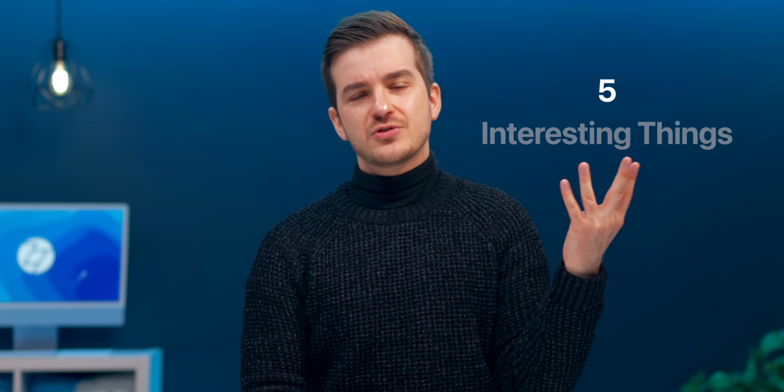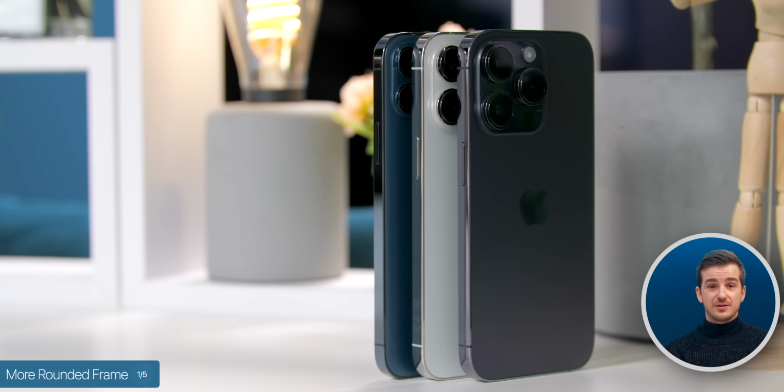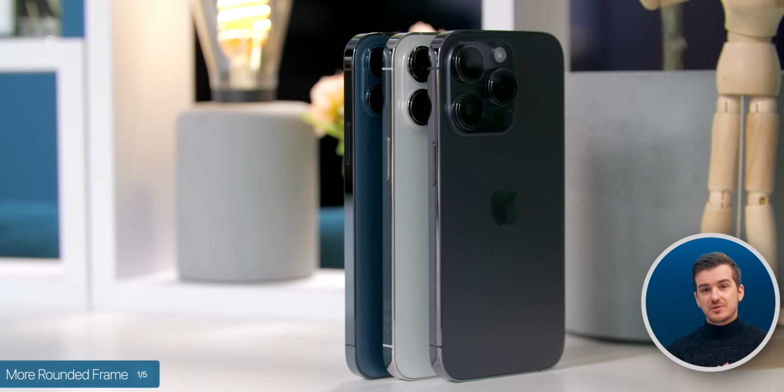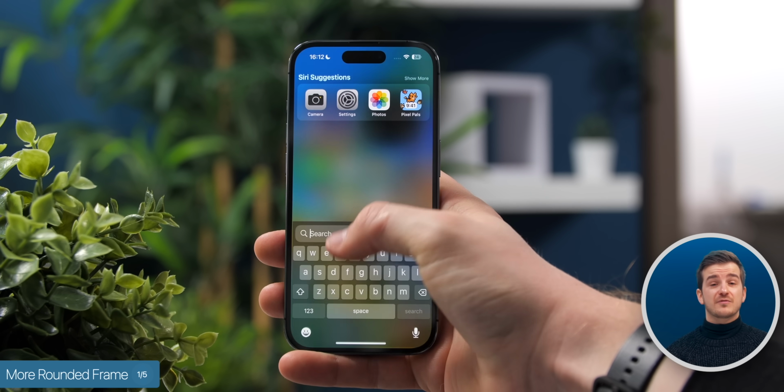So here are 5 interesting things that I've noticed in terms of these CAD models. Number 1, a more rounded frame. So you know how the iPhone 14, 13, and 12, their frame was perfectly flat. It was very grippy, but it wasn't the most comfortable by any means.